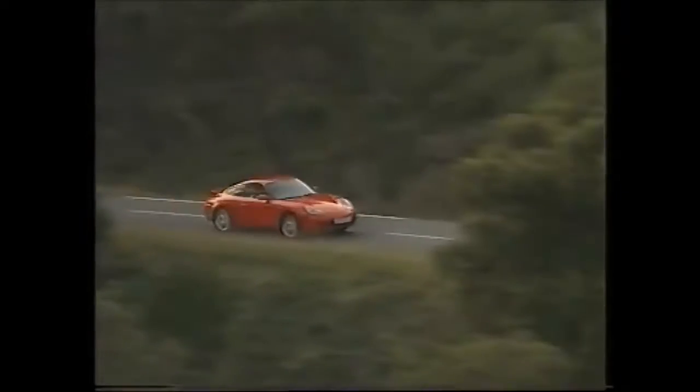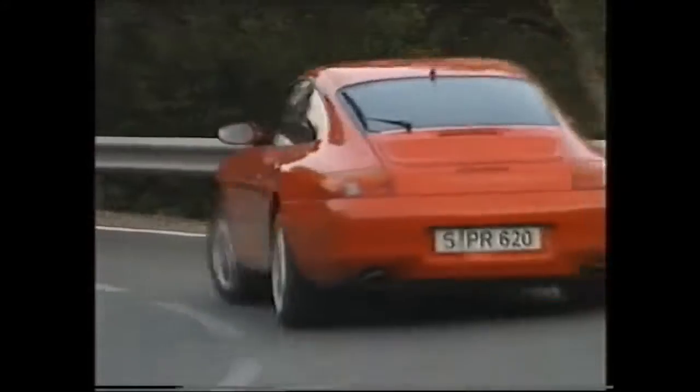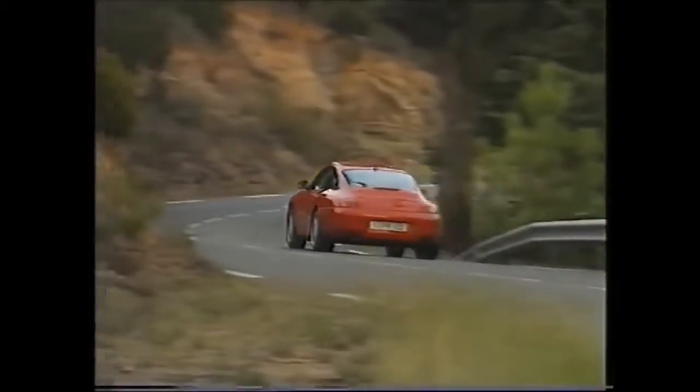At the moment, only the coupe is available, with the cabriolet due out next year, the turbo hopefully in 1999, and then the Targa sometime in the next century. This must be the safest car in the world.